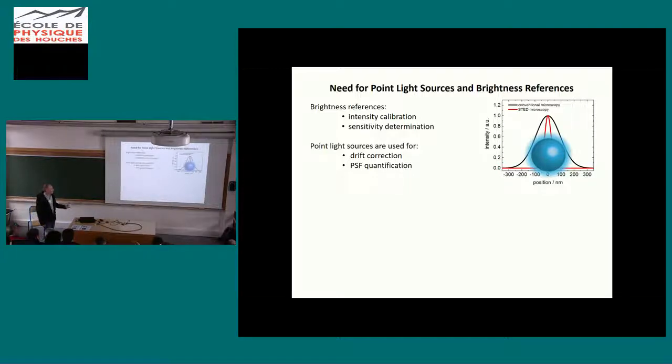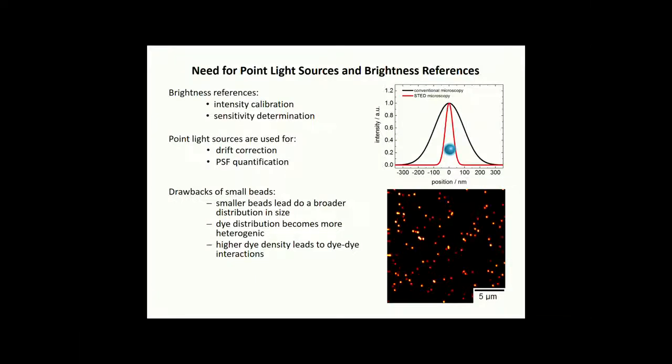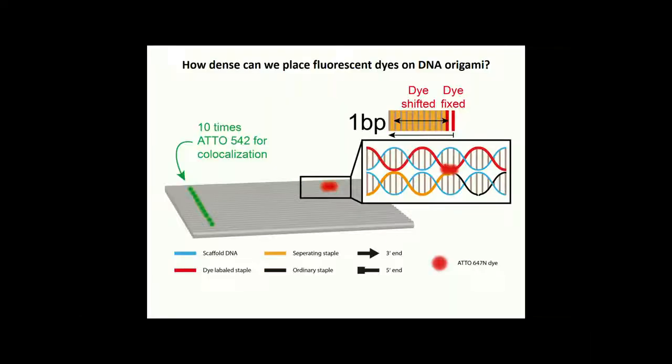So it would be good to shrink it, to have smaller beads, but of course they should not be much darker. And if you also look at the small beads that you can commercially buy, like 40 nanometer beads, they are very inhomogeneous. So some of them are very dark, some of them are very bright, some of them seem aggregated. So these beads, 20, 25 nanometers, or up to 40 nanometers, they're everything but perfect. If you go higher, they get more homogeneous and better, but below 100 nanometers, these plastic beads are not so good. So the question is, can one do better by putting dye molecules in origami and placing them densely?